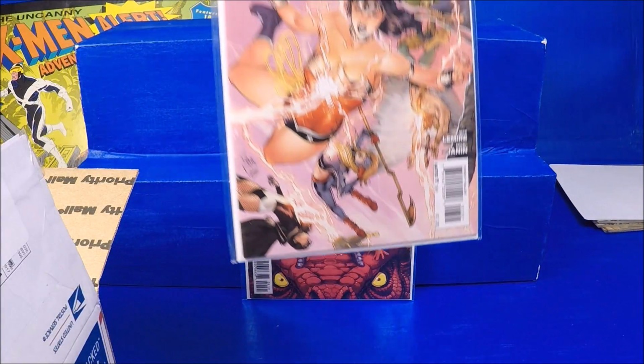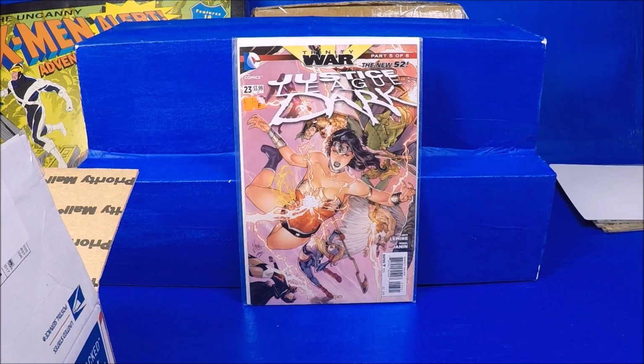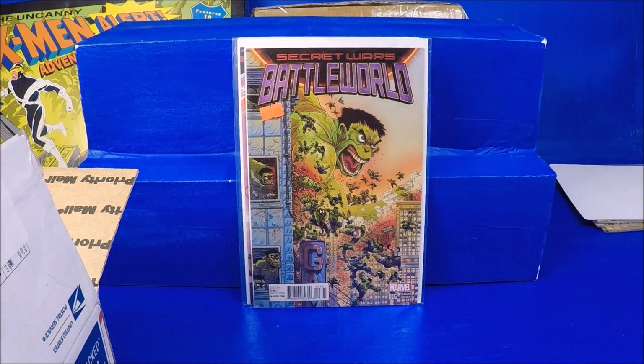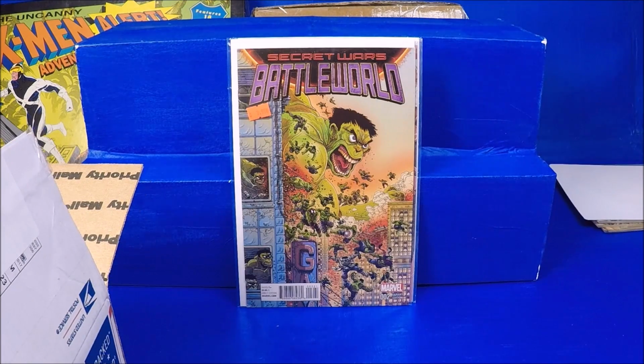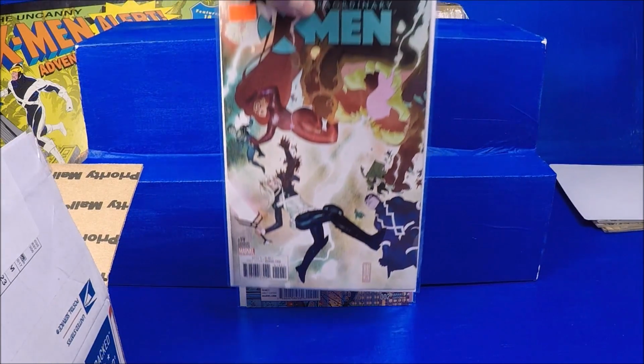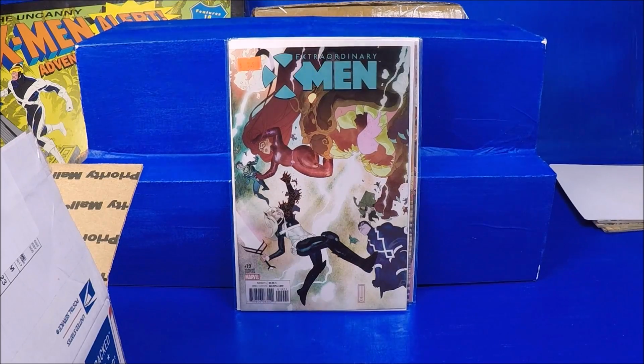So I got Justice League Dark number 23. That was a 1 in 25 variant. Thought it was cool. I like Wonder Woman. Secret Wars Battle World number 2. I just thought it was a really cool looking cover. And what was that? That was a 1 in 25 variant. Okay, this is Extraordinary X-Men number 19. That was a 1 in 25 variant.